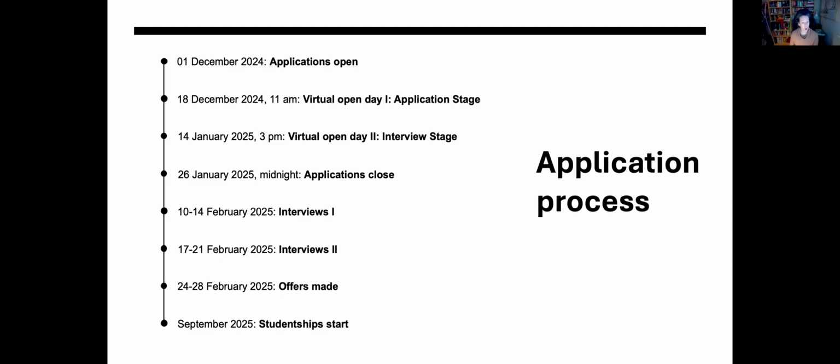Then we will shortlist, and successful candidates will be invited to 2 interviews each. The first interview will happen the week of the 10th to the 14th of February, and then the second interview for everyone will happen the week of the 17th to the 21st of February. There might be a little bit of movement on these, but in any case, we will aim to have everything absolutely done by the end of February, interviews-wise.